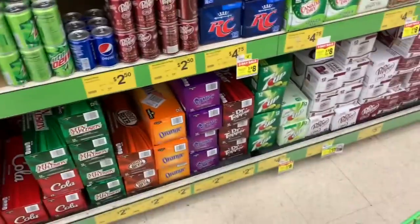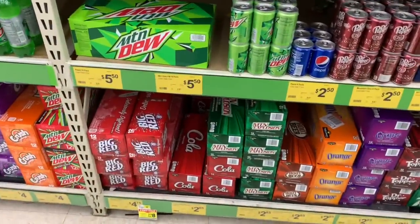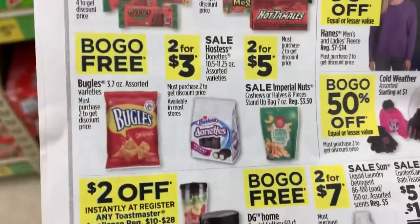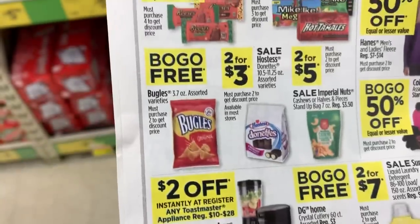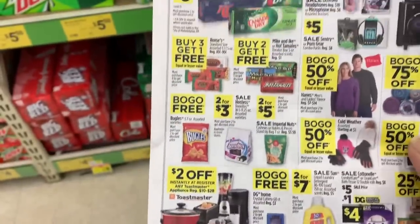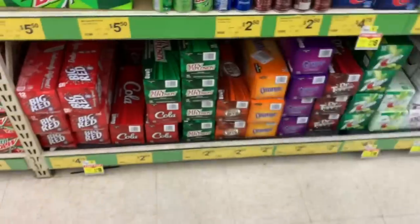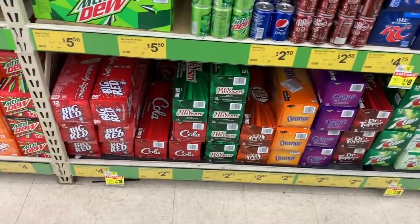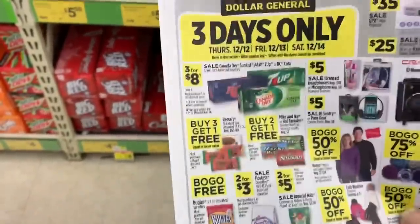Also, if you guys just want some snacks for the kids, I ain't even gonna walk over and look at them, you guys, because you know I'm on my healthy-ish and I'm trying to be good. But these Hostess donuts are 2 for $3, okay? So that's a bomb deal. Bugles are buy one get one free. All this stuff is cheap if you guys want it. Like I said, I'm not gonna personally show it to y'all because I'm not setting myself up for failure, okay? I know y'all visual, but y'all gonna have to visualize the picture on this ad, okay? Because that's as far as visualizing we gonna get.